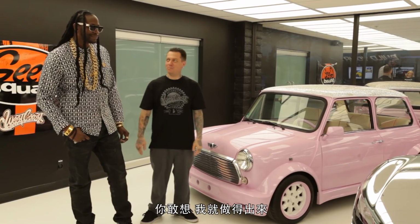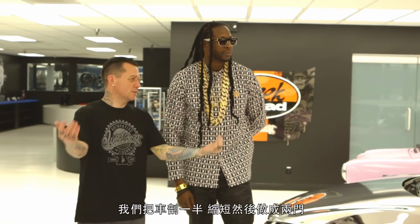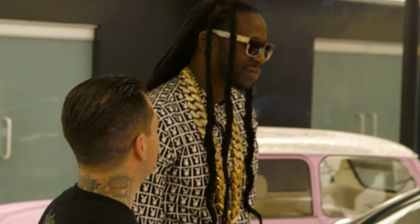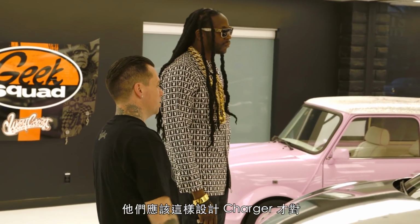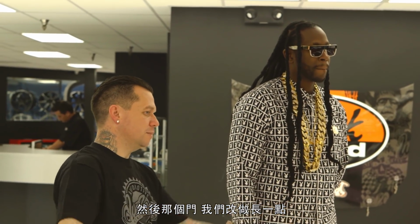Just dream it, I'll build it. So this is a Dodge Charger that was a 4-door that's now a 2-door. We cut the car in half, shortened it, and made it a 2-door. That's how they should have made the Charger. They made it a 4-door, and I think they messed it up. We brought the roof down a little bit, it's chopped. And then the door, we made it longer. I would love to see the process of doing something like this.